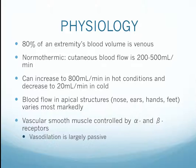All right, physiology. So 80% of an extremity's blood volume is actually venous. The other percent is arterial. And our body has a great method of distributing the blood. Normally it's about 200 to 500 milliliters of blood per minute, however, just to the skin, cutaneous blood flow can increase to 800 milliliters per minute in hot conditions and decrease all the way down to 2 to 20 milliliters per minute when it's very cold.